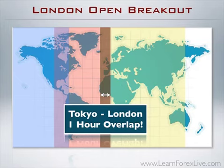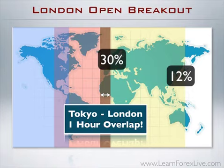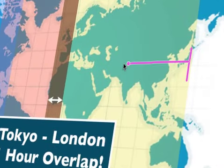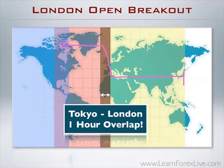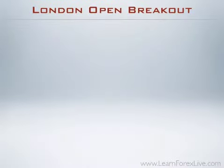Now please remember that Tokyo pulls out only 12% of the world's global trading volume, whereas London pulls out a full 30% by itself. That means that within that 1 hour overlap period, trading volume explodes in the market by a factor of 3. And that trading volume explosion, my friend, is what the London Open Breakout is all about.